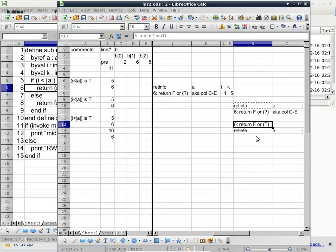When you execute a return statement, once again, locate return info, copy and paste it, and just change the question mark to whatever value that you're returning. In this case, it is true. But do not simplify false or true is true at this point. It's not the time to evaluate it yet.